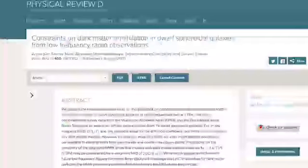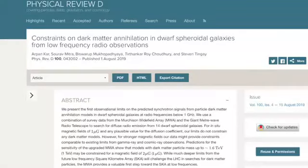Got a piece here where they not only fail to find dark matter, but they practically failed to set any new limits or constraints. They are definitively running out of places to look.